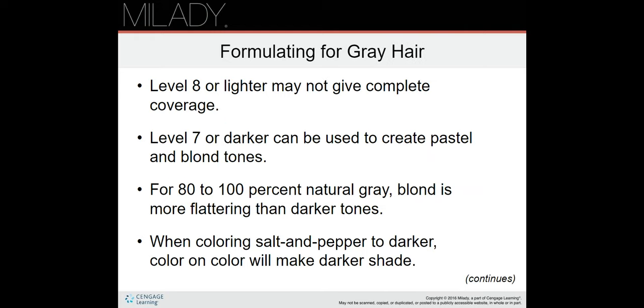So formulating for gray hair. Gray hair is a little different. It's a little tricky because it's very resistant. Level 8 or lighter may not give complete coverage. For me, it will if I use a higher developer. So if they want a lighter color, it can cover gray as long as you use maybe a 30 volume. And if they want really super blonde, you could use 40. You can also use bleach. Totally use bleach on gray hair. It turns out beautiful. Level 7 or darker can be used to create pastel and blonde tones on gray hair.